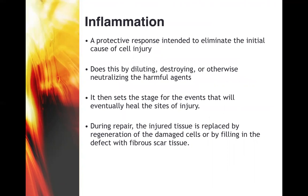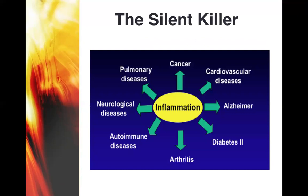Okay, so before we tackle reducing inflammation, we need to know what it is and what it does to you. Inflammation is an innate process. It's something you're born with. You don't have to tell your body to have this protective response whenever you have an injury. It does this process by diluting and destroying and neutralizing harmful agents. So it's like an army in your body that's set up to protect your body. And the whole point of inflammation is to heal the site of injury. But during this repair, you may get what's called fibrous scar tissue. Now, to what extent you get this scar tissue depends on many factors, and we'll see that shortly.